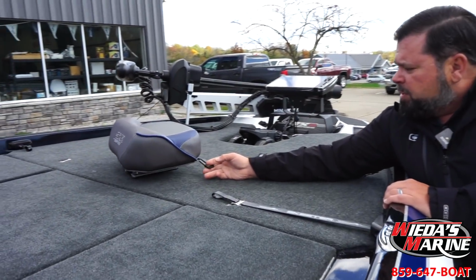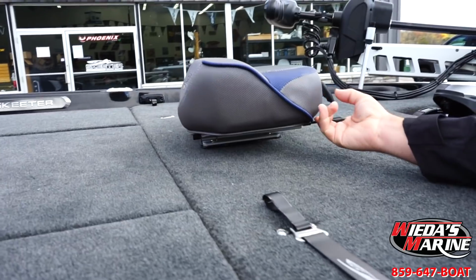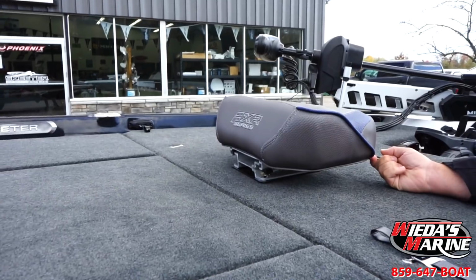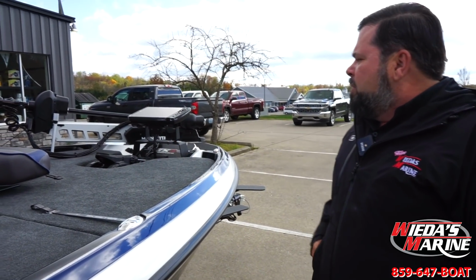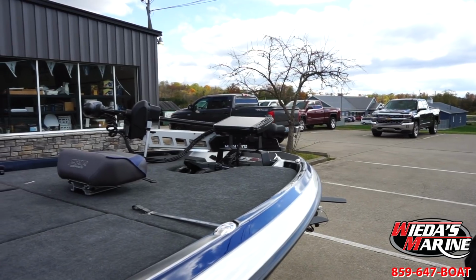Well, they came up with a pretty cool idea. They actually put a slider on here, okay? So I can actually slide this seat either forwards or backwards. Obviously it would be on a pro pole, okay? But kind of a pretty cool little fix that Skeeter did instead of having to put another actual spot for the butt seat up there.